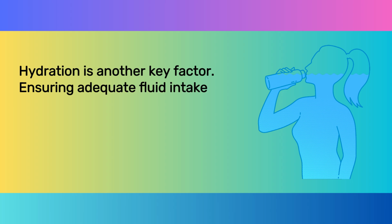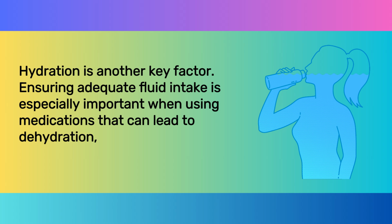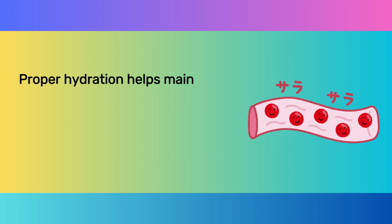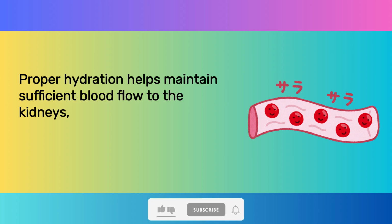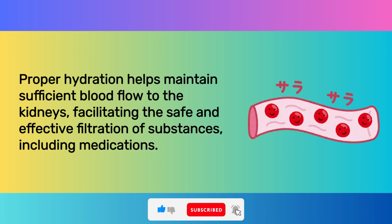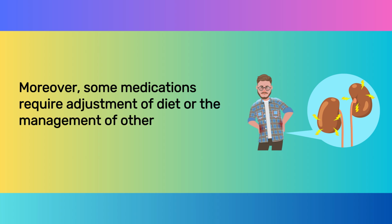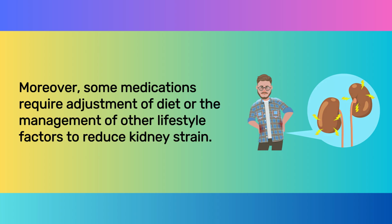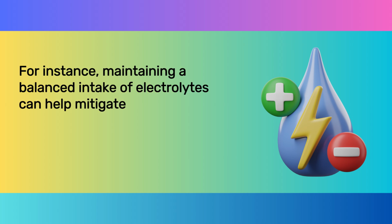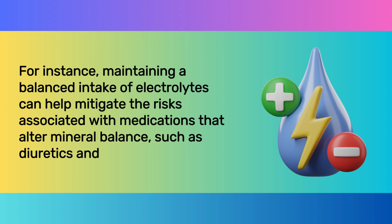Ensuring adequate fluid intake is especially important when using medications that can lead to dehydration, like diuretics and some chemotherapy drugs. Proper hydration helps maintain sufficient blood flow to the kidneys, facilitating the safe and effective filtration of substances, including medications. Moreover, some medications require adjustment of diet or the management of other lifestyle factors to reduce kidney strain. For instance, maintaining a balanced intake of electrolytes can help mitigate the risks associated with medications that alter mineral balance, such as diuretics and lithium.